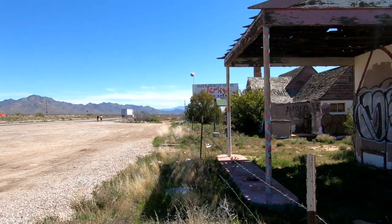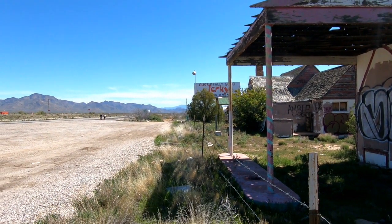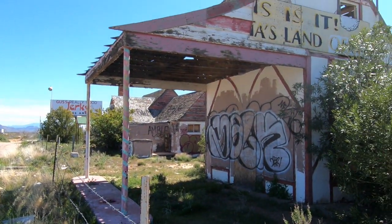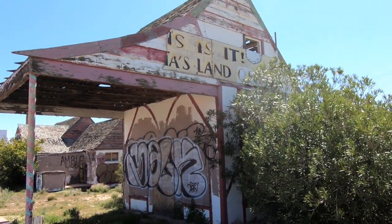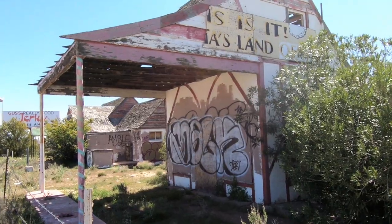Those two guys came over. They're travelers moving from town to town, and they're calling a taxi to get to the next biggest town, which I do believe is Kingman. They're pretty cool. I was a little sketched out at first, but they had a lot of good stories to tell.